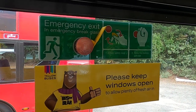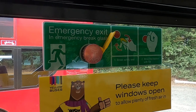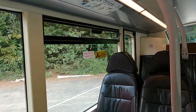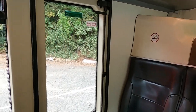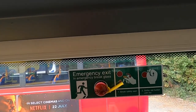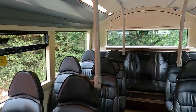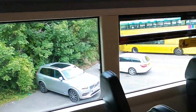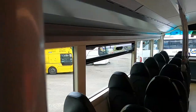In terms of emergency exits on the vehicle, you have the traditional door at the offside rear. The vehicle is also fitted with a safety punch system on two lower deck windows. Have the emergency door. On the upper deck you have the safety punch system, one on the offside, one at the rear of the vehicle. Then you have two on the near side.